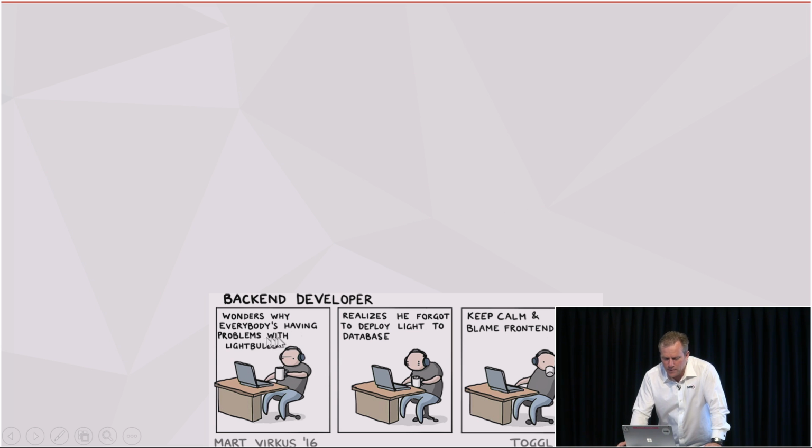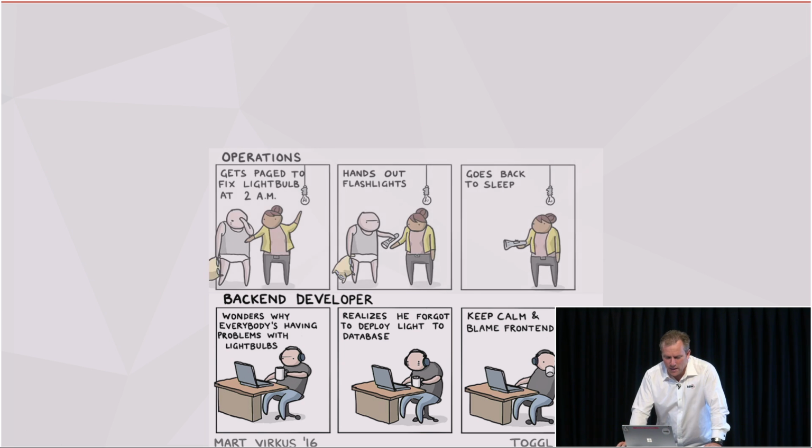Now the back-end developer is wondering why everyone's having problems with light bulbs. He realizes he forgot to deploy the light to the database, so he just runs a script and he keeps calm, and then he blames the front end for any problems that happen, okay? There's operations. They get paged at 2 a.m. to fix light bulbs. They hand out flashlights and they go back to sleep.